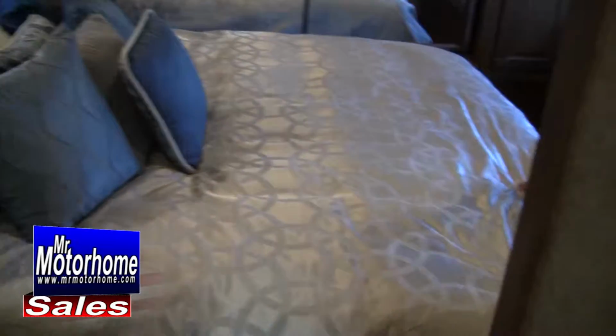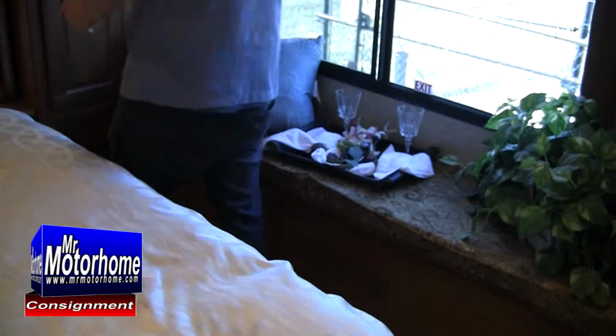I love the bedroom area on this. Lots of space to walk around, and the bed itself is so comfortable. It's an Air Sleep Number bed that you're able to actually adjust the amount of firmness in here to make it so that your back doesn't hurt, make it so that you're comfortable.